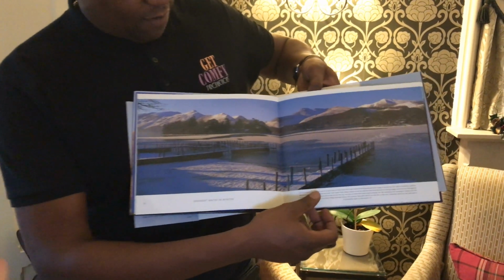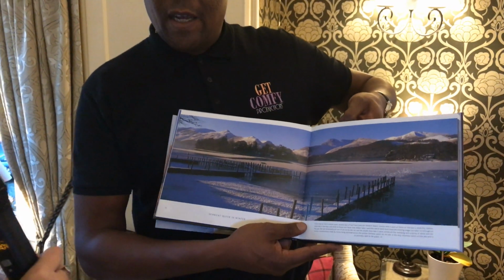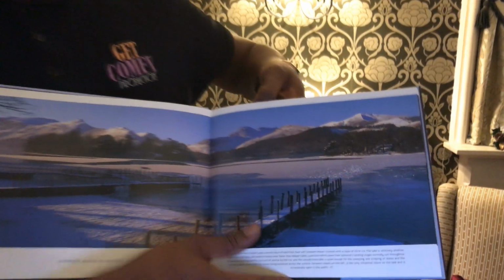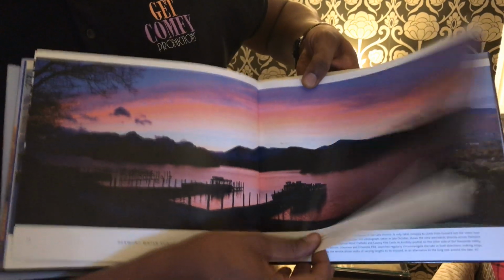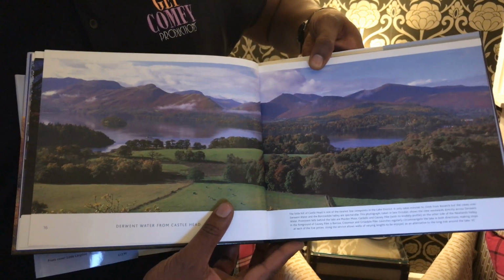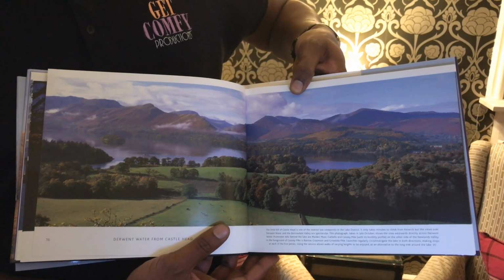Fantastic. I bet the walks around here are amazing as well. Which is what people come here a lot for, is it? Walks, yeah. The Lake District is turning into what they call the UK adventure capital, so there's loads going on now, from experience days like gorge scrambling, literally climbing up waterfalls, to kayaking, paddleboarding. It's absolutely brilliant. We're going to share a mic.